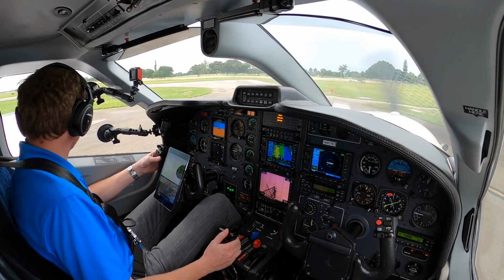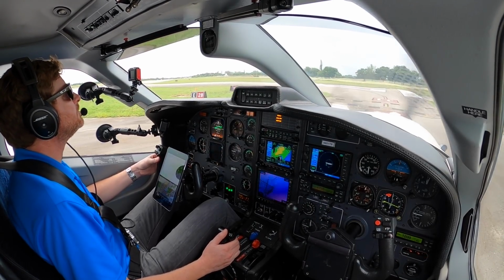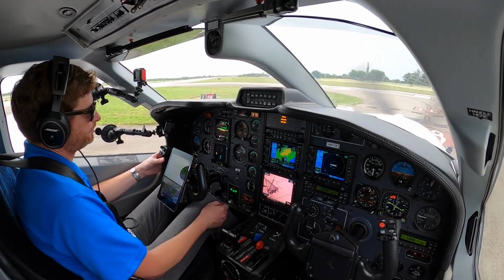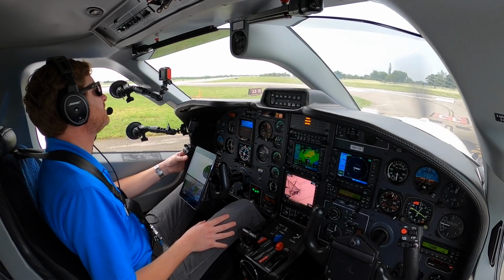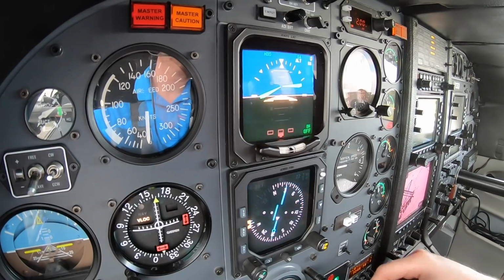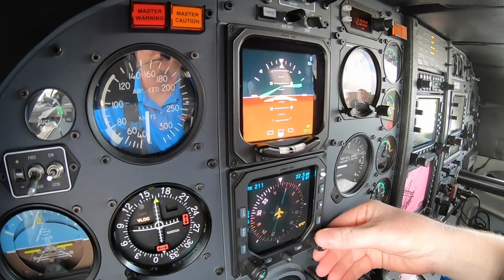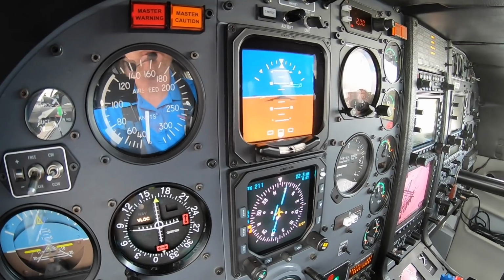Pompano Tower, good afternoon, November 851 Tango Bravo, holding short at 28. TBM 851 Tango Bravo, Pompano Tower, hold short runway 28, waiting on the release from Miami. Roger, holding short at 28, 851 Tango Bravo. TBM 851 Tango Bravo, fly heading 270, maintain 2000, runway 28, clear for takeoff. Clear for takeoff runway 28, fly 270 on the heading, climb maintain 2000, 851 Tango Bravo.